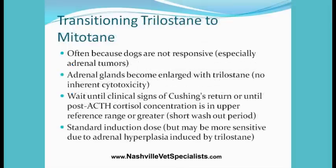If you're going from trilostane to mitotane, you have to realize the reason why you're doing that is probably because they're not responsive to the trilostane. And that's probably the number one reason, usually because it's an adrenal tumor. Okay.